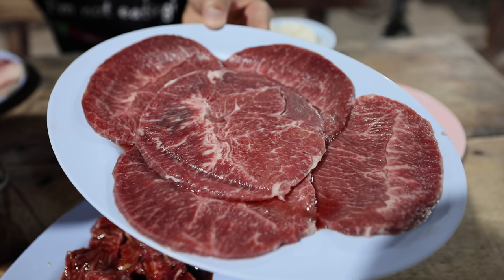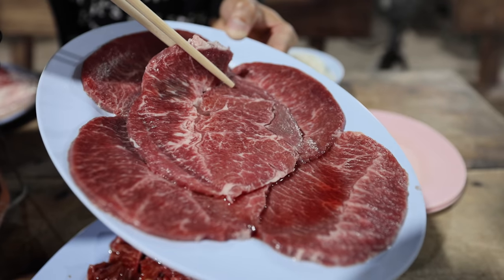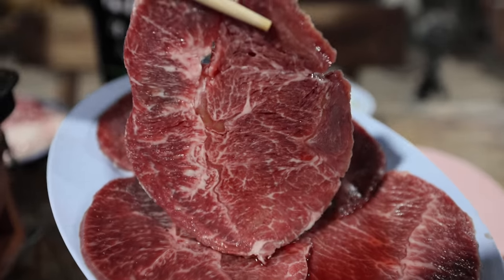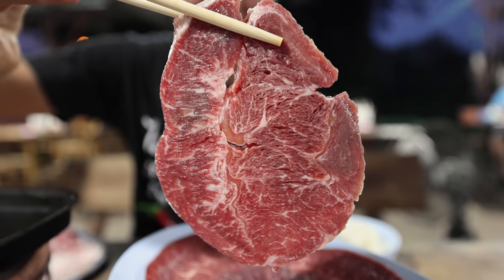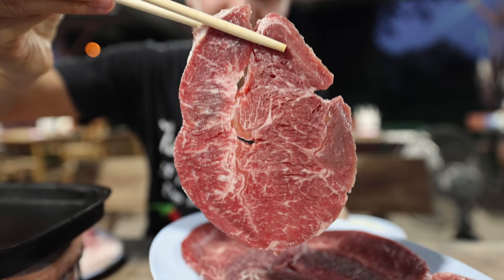Do you know what piece this was, Ying? I think it's maybe the shoulder. In Thai, it's called the bai pai slice. I love that marble. I love the cut of it. Perfect to go on the grill. Oh, look at that piece of beef. Oh, that's a beauty. And it's relatively lean, I believe, as well, this cut.